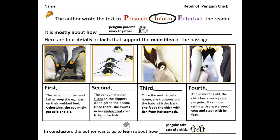Once there, she swims in her waterproof coat to hunt for fish. Third, once the mother gets home, she trumpets and the baby whistles back. She feeds the chick with fish from her stomach. Fourth, at 5 months old, the chick becomes a junior penguin. It can now swim with a waterproof coat and steer with its feet. In conclusion, the author wants us to learn about how penguins take care of a chick.